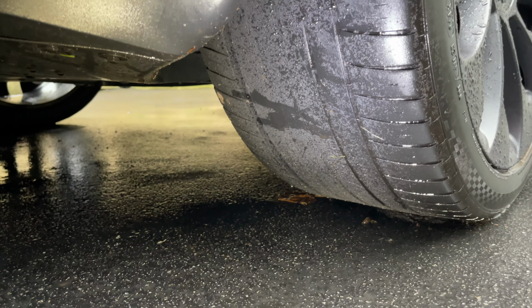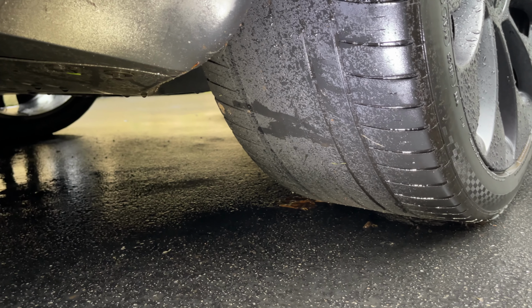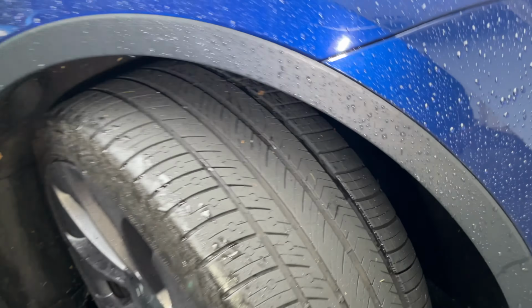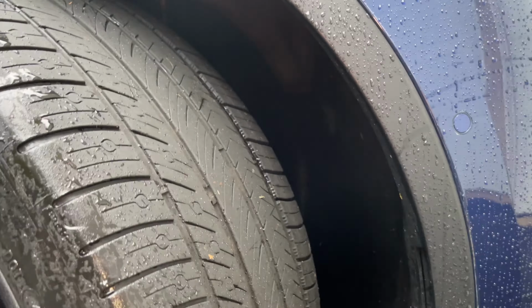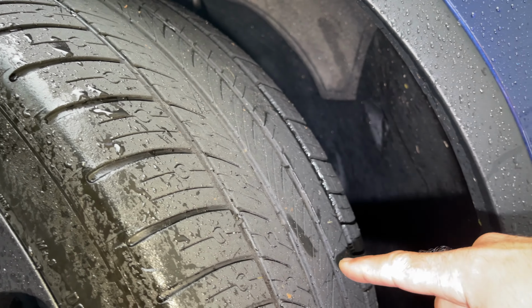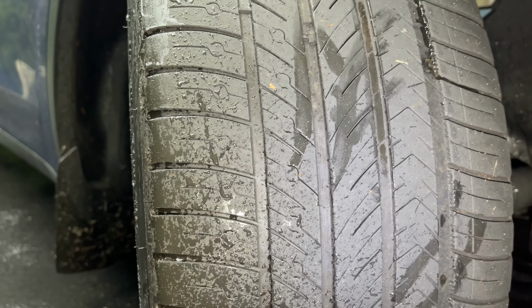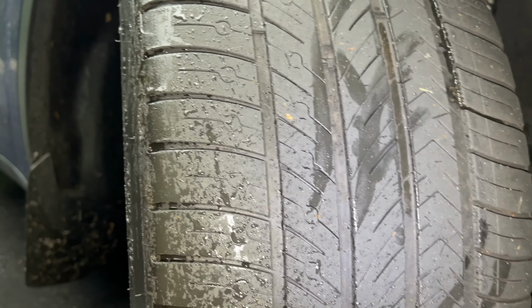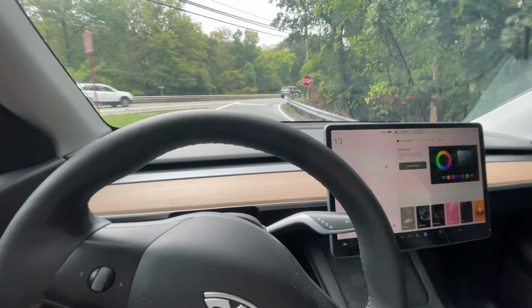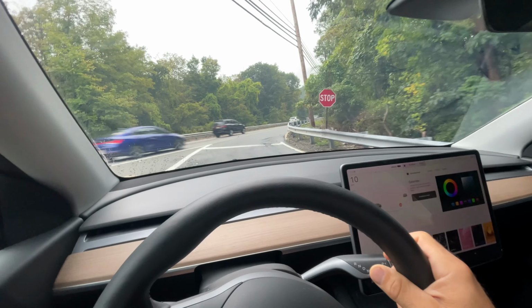But now that fall is here, we're going to be driving in a lot of rain. I just don't want to risk it. Anyways, this is what the tire looks like in the front. And as you can see, we are almost at the wear marks. It looks like they wear very evenly, both on the inside and the outside, so that means the alignment is fine.